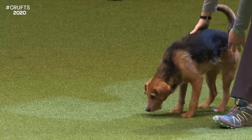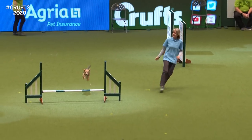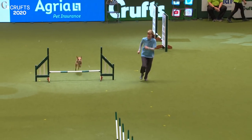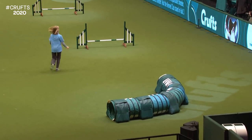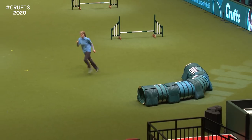Here's Teresa McTaggart and Bramble. Four-year-old Terrier Cross came 18 weeks to Teresa. Very friendly and intelligent. And one of the biggest achievements: came third in the first ever championship final in April of last year. So another dog with plenty of ability, Graham.